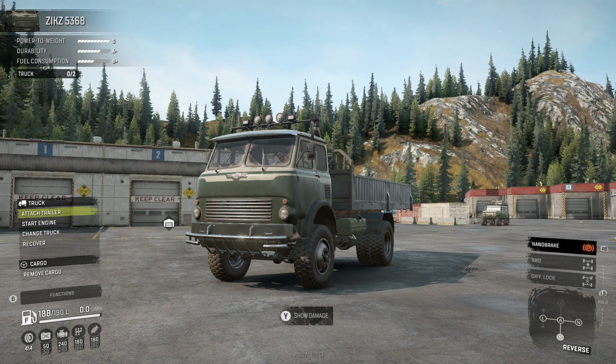Load handling is also pretty good, but with some types of cargo, they're just straight up too heavy and will bottom out the suspension. The biggest advantage to the Zikz is the use of those high snorkels. So as long as you're really careful and you don't get swept away, you can go through some pretty deep water. The basic stats for both vehicles are pretty comparable, with the Zikz taking an advantage in maybe a little bit of ride height and power to weight ratio.